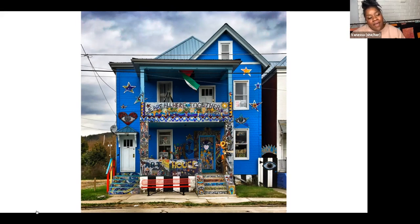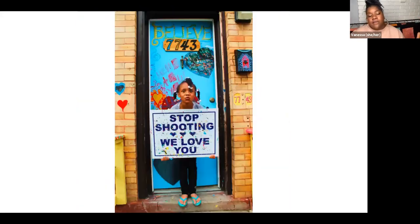And so there's a way that the art house is this monument, this massive folk art sculpture that takes on the voices and the hands and the spirit of everybody who touched it and everybody who worked on it and everyone who saved their own life through the space.